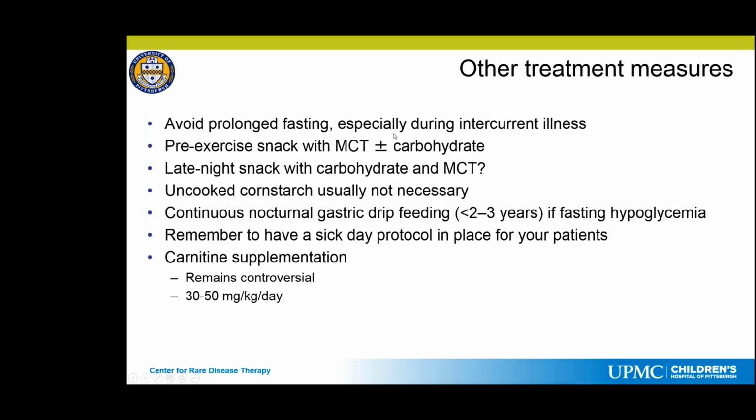Other treatment measures are either not necessary when well or controversial, but kick in when patients might be under additional stress. So the first thing is, of course, avoid prolonged fasting, and this is especially important during intercurrent illness. And if necessary, you can admit the patient to the hospital for IV glucose or use an oral glucose solution. As I mentioned, a pre-exercise snack with MCT oil, typically with some other carbohydrates, simply because taking the MCT oil is a little hard by itself.